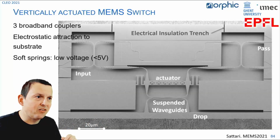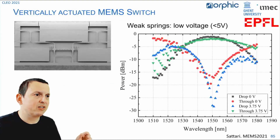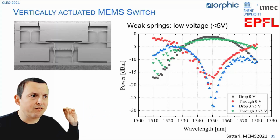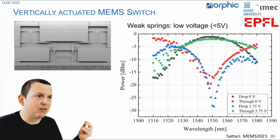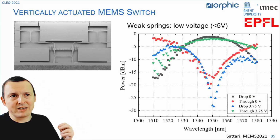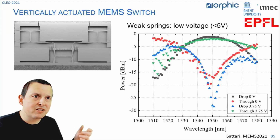Again, this is the device, and if you look at the transmission characteristics, you see that thanks to the weak springs, you get a very strong actuation with an extinction ratio of about 16 dB with only 5 or less than 5 volts of actuation. And you can make these devices even smaller.